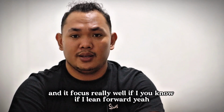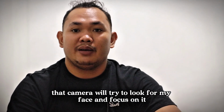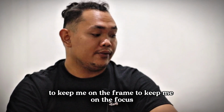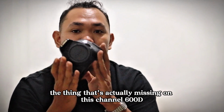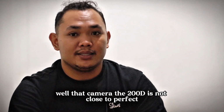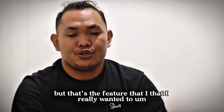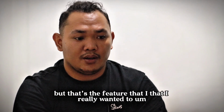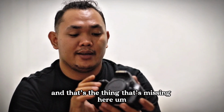If I lean forward, doing like that, or move backward, the camera will look for my face and focus on it to keep me in the frame and in focus. That's actually the thing that's missing on this Canon 600D. The 200D is not close to perfect, it's not perfect at all, but that's the feature that I really wanted to have on a camera, and that's the thing that's missing here.